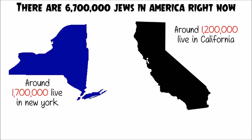There are currently 6,700,000 Jews living in the United States at this moment. The most common states that Jews reside in are New York and California. If you are in those states, the chances of you running into Jews are more common, so keep an eye out. Most Jews are quite short in height, but if they are mixed with more European genes, they tend to be taller. The more Jewish genes somebody has, the shorter they become.